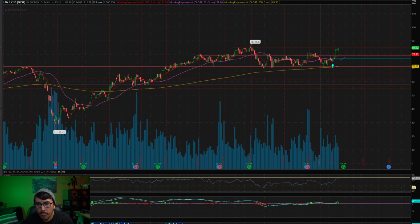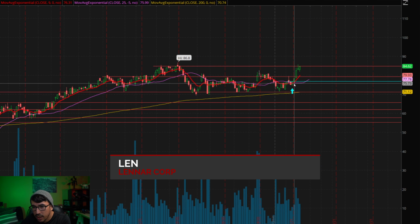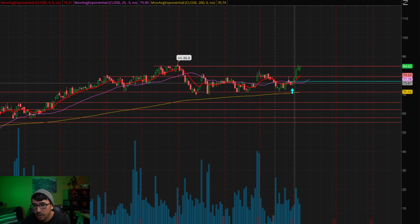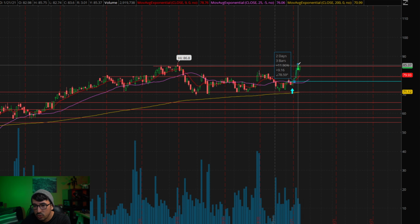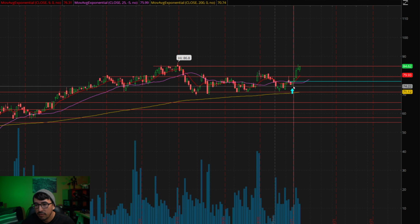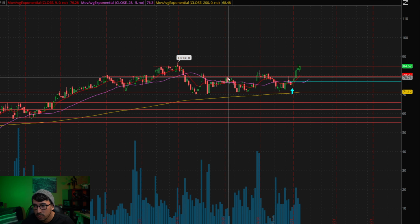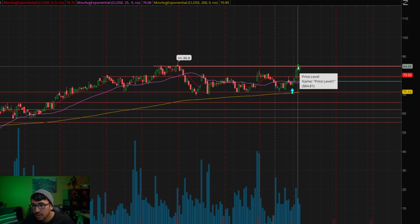Let's check out LEN. We were able to, let's see here, is that the right day? Yep, the 19th. That's about 12%. It came up off of this 9 EMA, broke through our first resistance that was built up around the 24th. Hit the next resistance line around $84, trying to test that all-time high. Is that the all-time high?